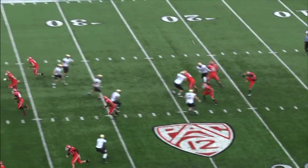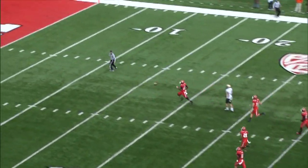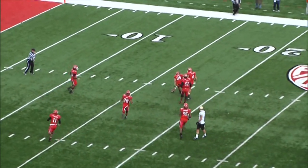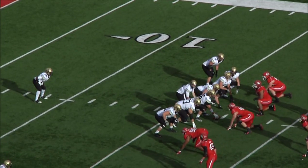Logan Gray's back to return. Smallwood swings the right leg, and boy, a booming punt sending Logan Gray back. It bounces inside the 20 to 17 and checks up right there. As you've got sun breaking through the clouds here in Salt Lake City.